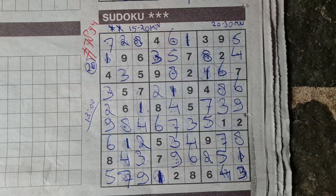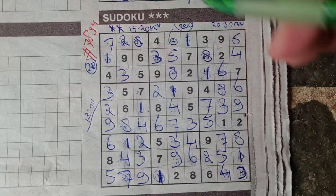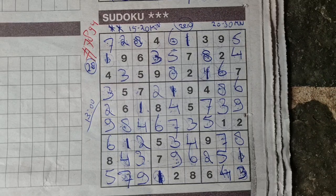So over again. Told you, it should be a 0 stars instead of a 2 or 3 stars, a puzzle.